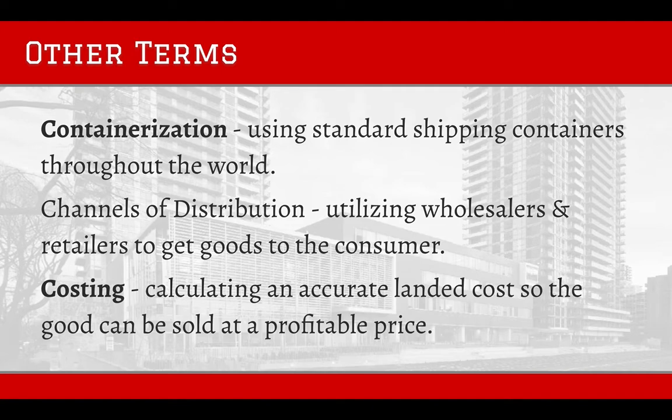You can exchange each other's shipping containers, and you don't have to worry about your custom shipping containers going to one country and then you have to wait for them to get back. You can always use a standard. So ISO, the International Standard Organization, that's part of globalization, is having the same sizes and dimensions in all parts of the world, and that's containerization, which has made things cheaper and faster to ship.